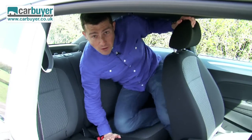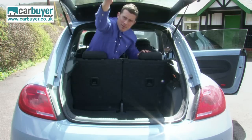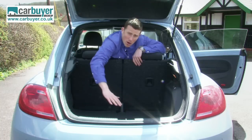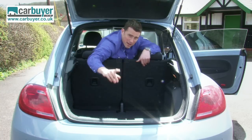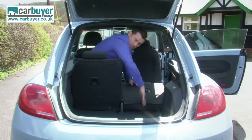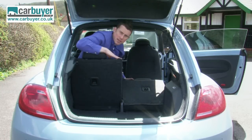And then there's the boot itself. Now, it's actually a decent size, but the sloping tailgate means that you can't put very tall items in here. And when you fold the seats down, you'll notice there's a big ridge here, so you can't slide heavier items straight to the back.